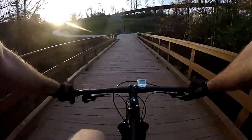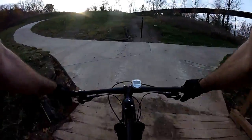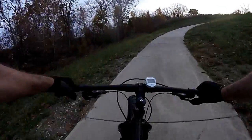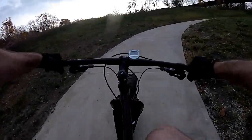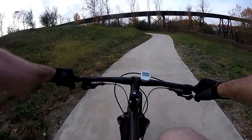This trail does get you started right away though. I don't know which way they want you to go right here. The sign says left, so we're just gonna stay on this. I don't really wanna erode things that don't need eroded. But it's one heck of a climb to get up to the trail. It'll wake up your legs pretty quick.